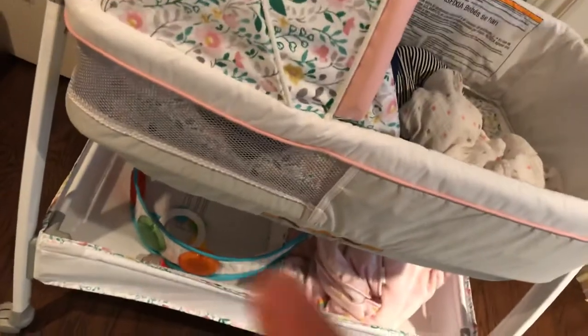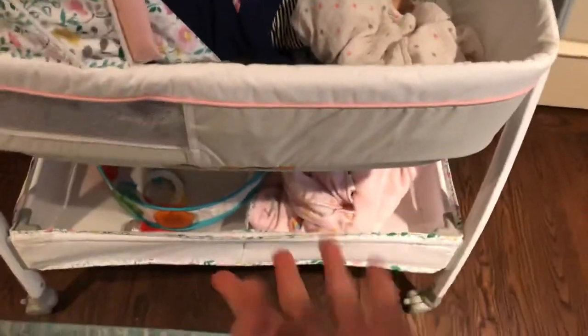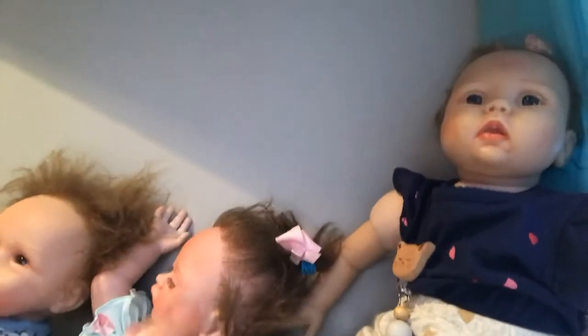Down there, the thing right there is for the bouncer, and then this is just girl blankets. And then right here, this is some of the babies I just have. I have one more.